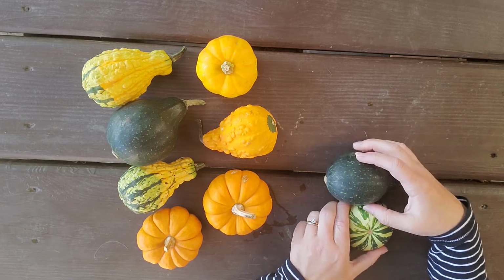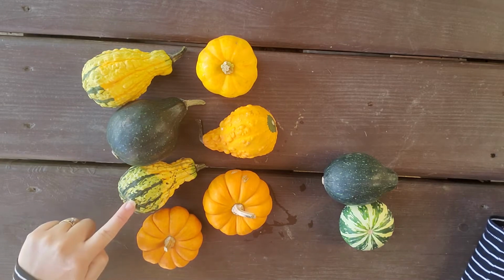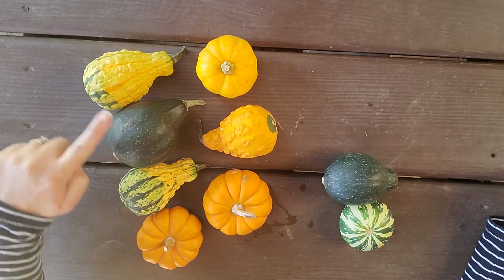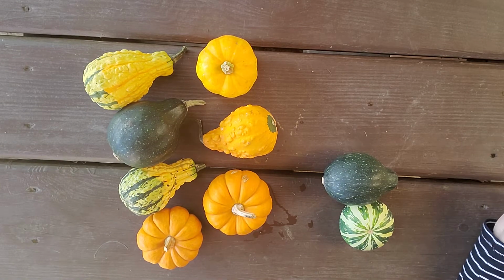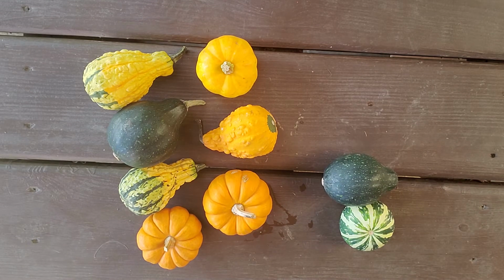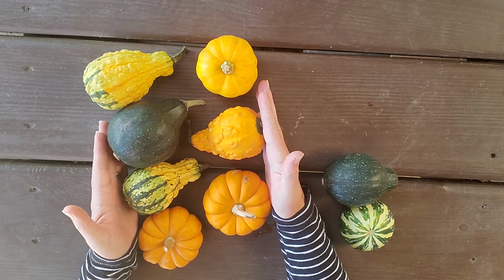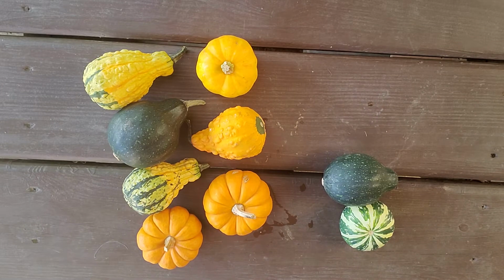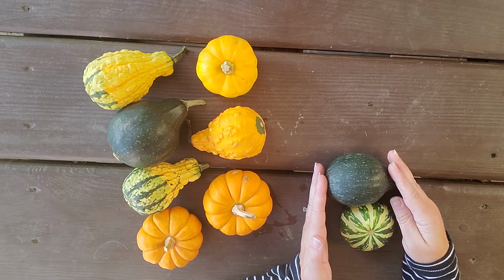Let's count how many of our little gourds, our little pumpkins, have stems. Ready? Count with me. 1, 2, 3, 4, 5, 6, 7. How many of our little gourds do not have stems? 1, 2. Which has more? Do the stem group or the no stem group have more? It is the stem group. It has a bigger number in it, so it's more. Which group has less? Yes, this one has less. It has a smaller number in it, so it has less.